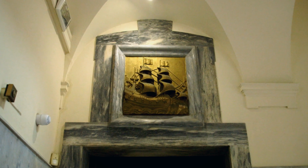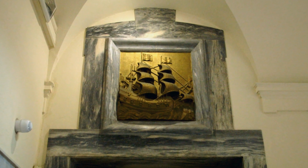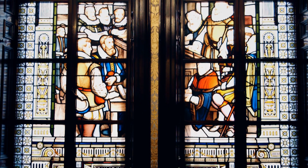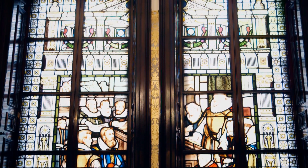The relief ship carving also came from the hospital and was a symbol of the future of 17th century Glasgow and a reminder that the merchants were overseas traders. The stained glass window located in the Lord Dean's room depicts the first Lord Dean of Guild and the signing of the Letter of Gildry back in 1605.